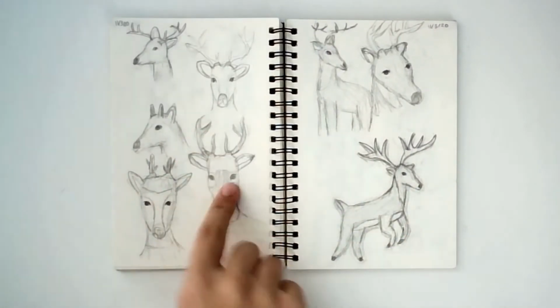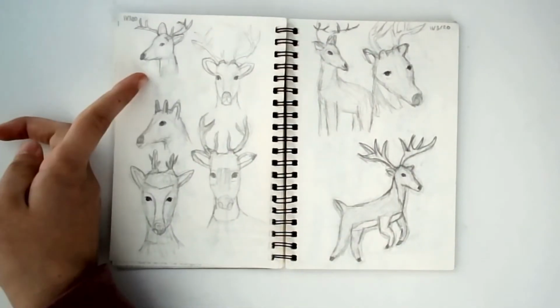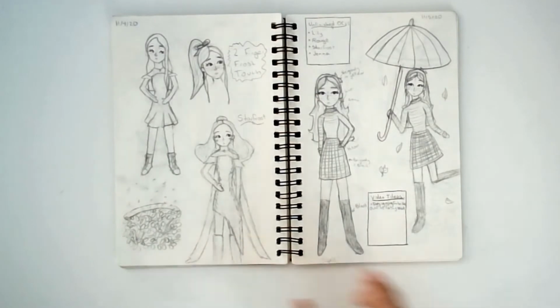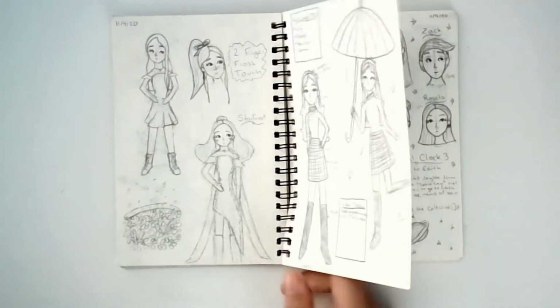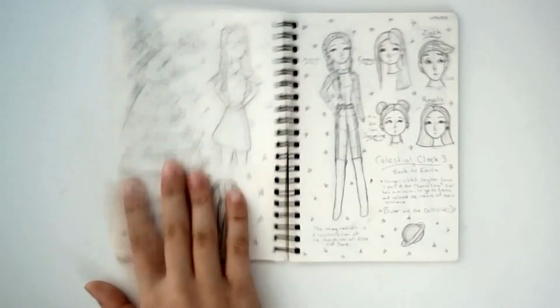Here was a video on me drawing deer. I love the way this one, and this one turned out. And I went in with absolutely no experience on drawing deer. This one was just another character design. This one was for a video, but didn't come out. I don't know why.